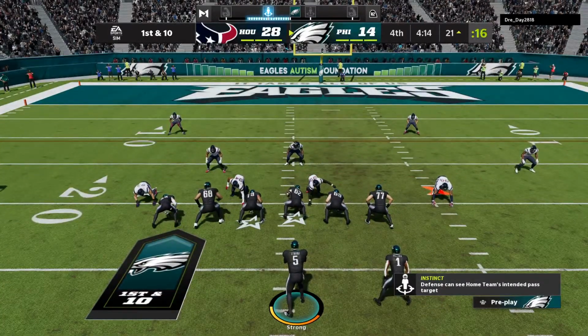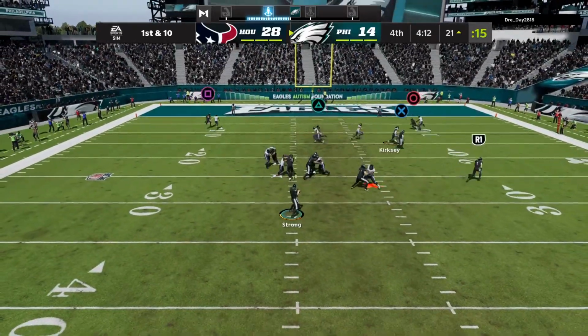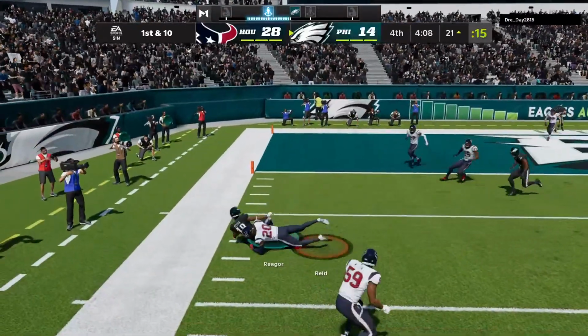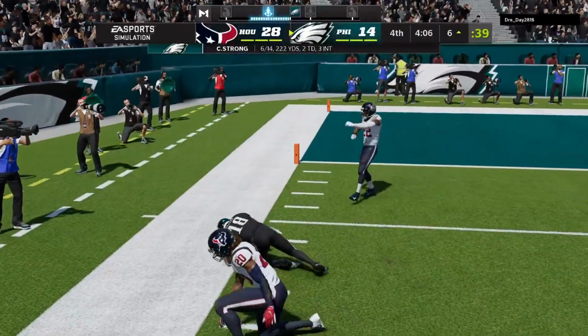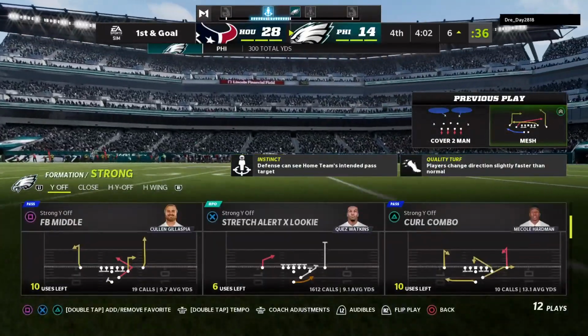Here's 1st and 10. They'll look to throw here. That'll be caught. Rager with it. And they work this near the 5. He'll be stopped at the 6. Good yardage on the completion there.